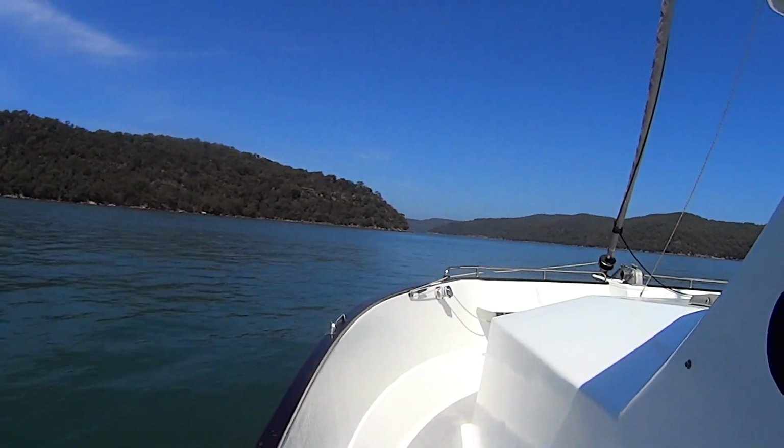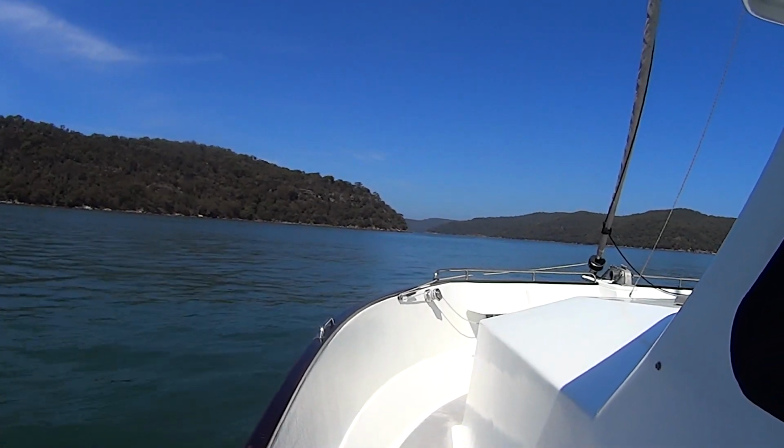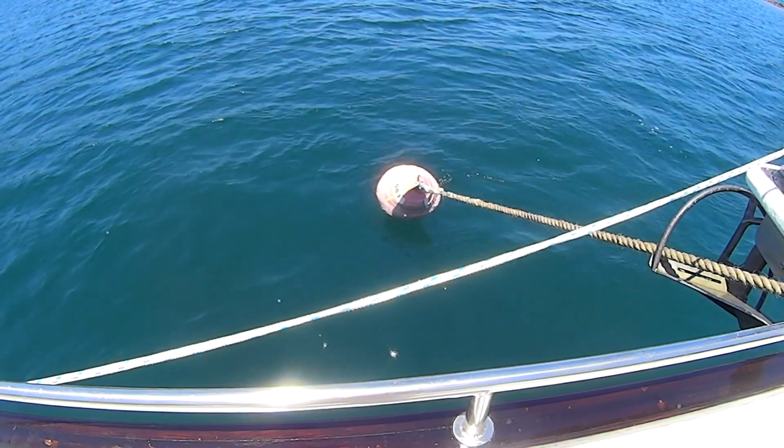Had a good night last night in Winter Bay on a mooring there. We found one, and we're going to look for a couple of public moorings here in American Bay. Pretty expansive waterway, Broken Bay, Pittwater and the Hawkesbury system. We're soon tied to a mooring in Refuge Bay.